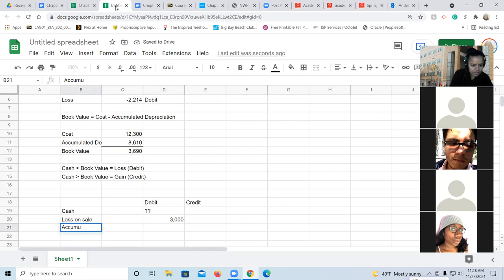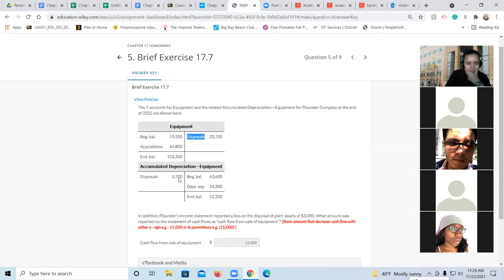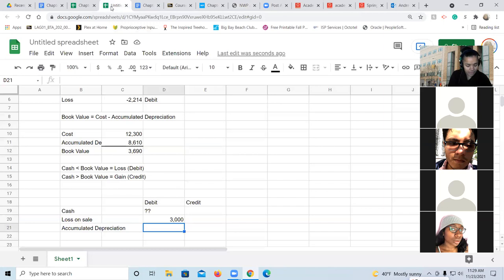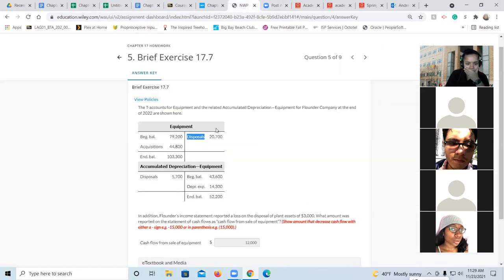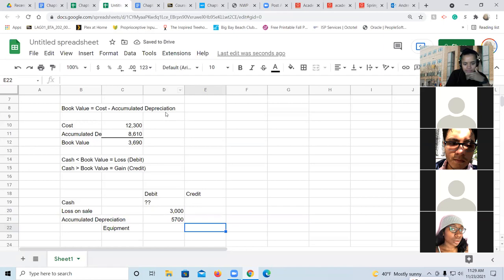Accumulated depreciation is also a debit, as I said before, because it's a contra asset. So when you decrease the balance, you debit it, and it's shown on the T account as a debit. So that's 5,700. And then the asset equipment is credited, 20,700.